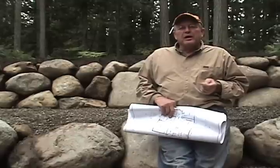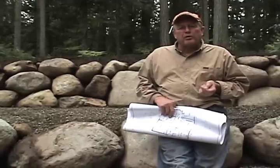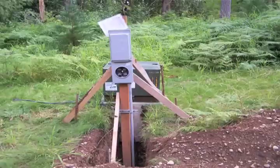And just recently, I've had the electrician come out here and set up temporary power service, and it's been signed off by the inspector, and Puget Sound Energy has come out here and set the meter.